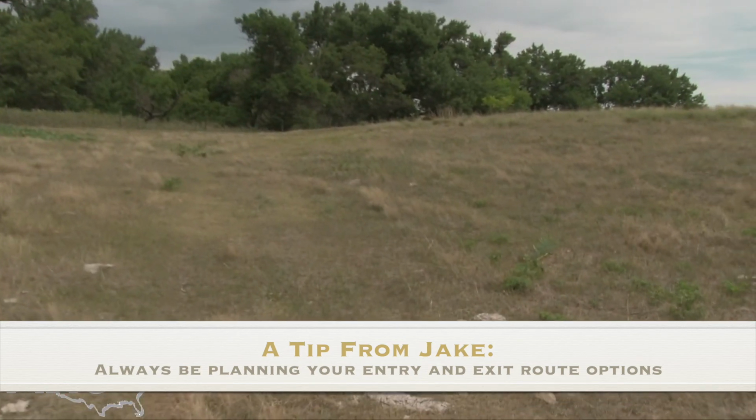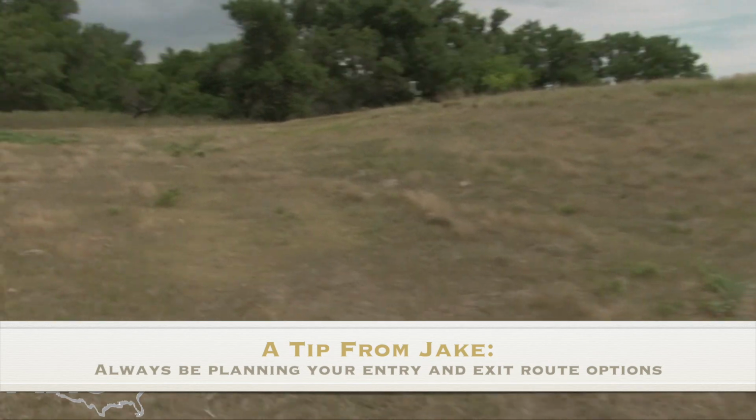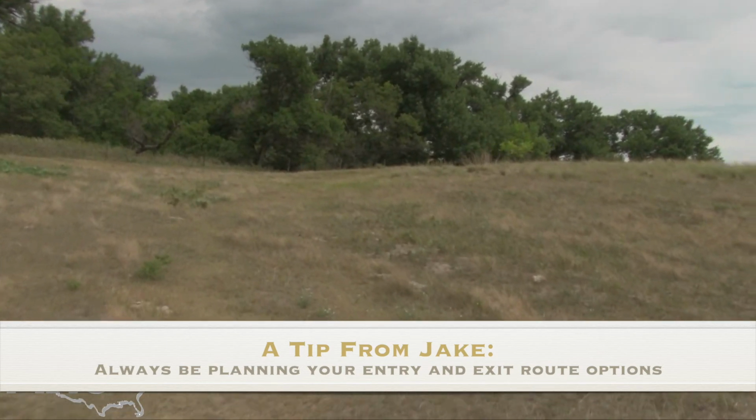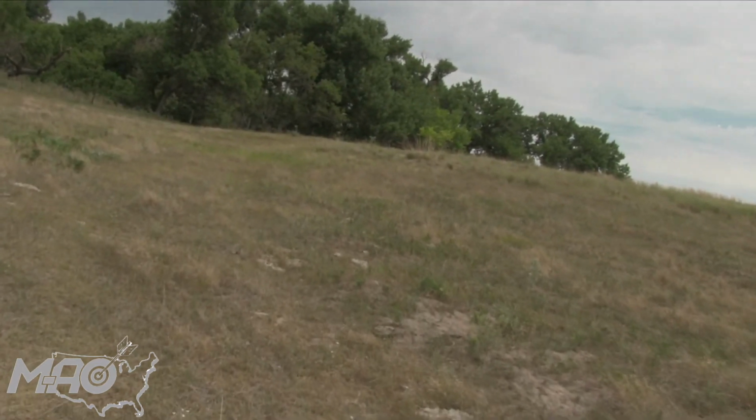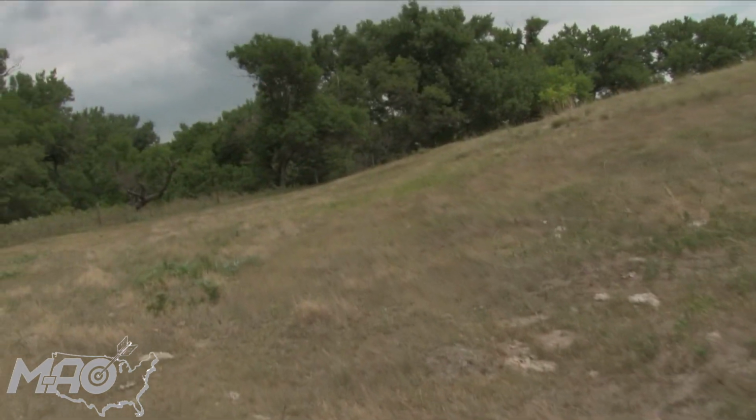You don't want to be pushing these deer out of the bedding area or onto anywhere else, other people's properties. Just try to do as much as you can to leave yourself some success.